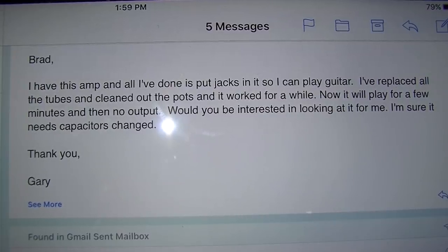So that tells me something. I don't know. It could be a number of things. It could be a bias issue. It could be something in the power supply. It could be a matter of the thing heating up and then a component failing because it's heated up. Maybe getting a poor connection, perhaps. So we'll have to just go through and see what it's doing and why it's dropping out.